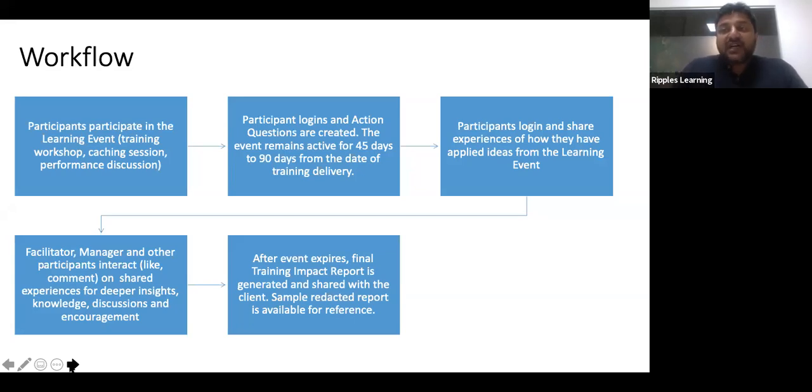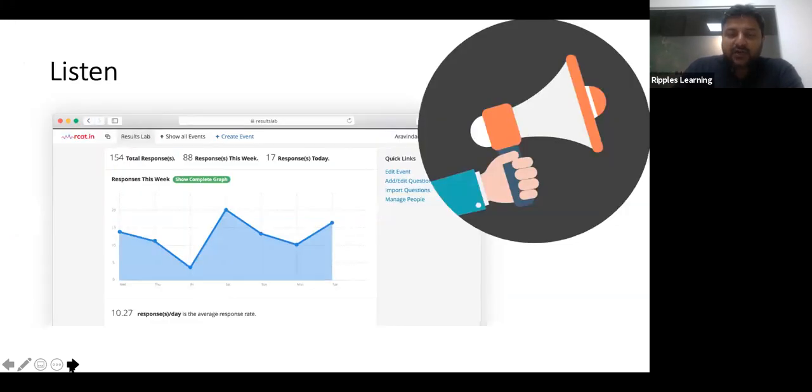So basically, if a tool is social, if they are able to see other people comment, like, post, tag each other, it involves a higher level of participation post programs, which creates favorable results. And after the event is over, a training effectiveness report, an L3 report, and I will show you how an L3 report would also look, is captured. So basically, what is it doing?